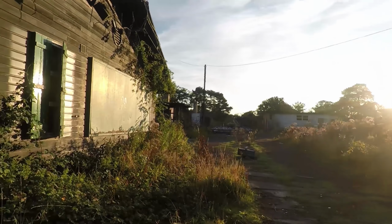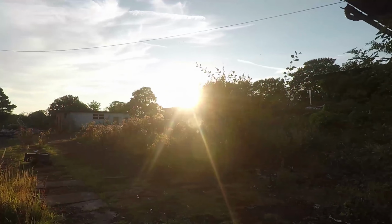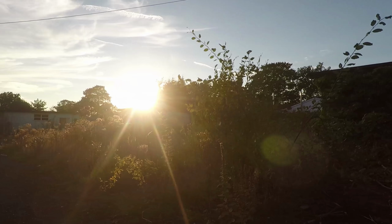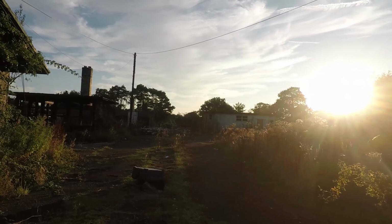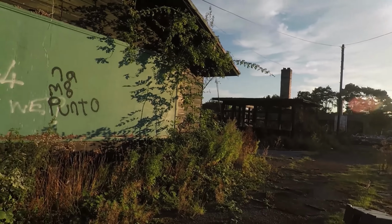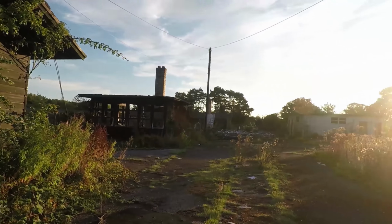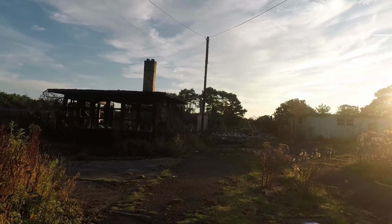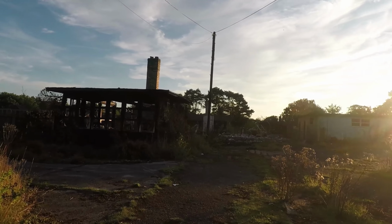Oh, there's a big hole down there. Oh, the sun's bright. This is a really old school. It's actually wooden. Just have a look what we've got there. Oh, a lot of it's burnt out.